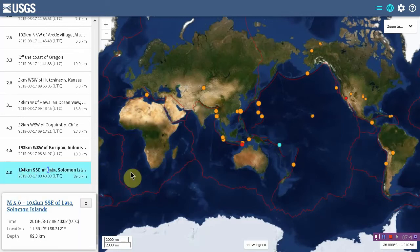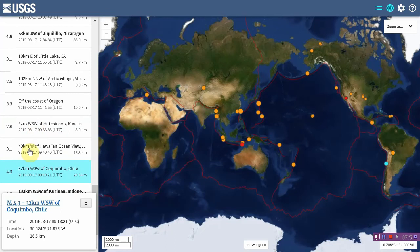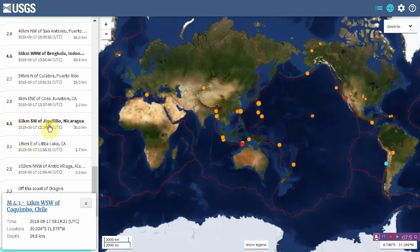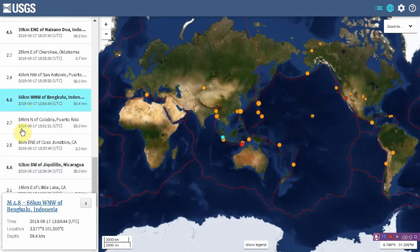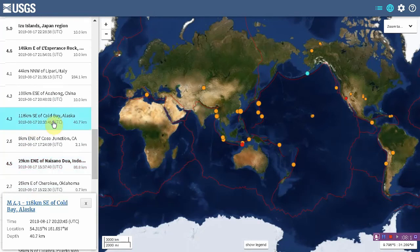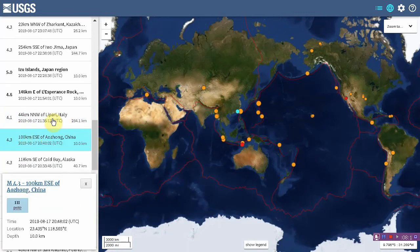First of all, we see a 4.6 in the Solomon Islands, 4.5 in Indonesia, 4.3 at Chile. Here's a 4.8 at Nicaragua, 4.8 at Indonesia. Here's a 4.5 at Indonesia, 4.3 at Alaska, in the high part of the Aleutian Islands. Chinese quake here at a 4.3.